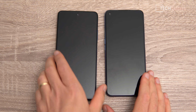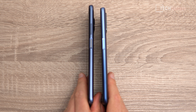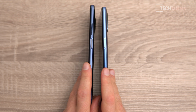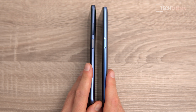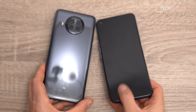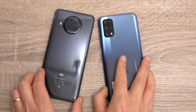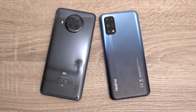Now both of them have side fingerprint readers. Let's have a look at the thickness of them. So the Xiaomi is actually a little bit thicker. That one is just over 10 millimeters. And you can see the location of the fingerprint readers about the same place. Build quality on both for their price tags is actually very good. Now I just think in hand that the Xiaomi does feel a little bit higher quality because of the glass, but it's both a pro and a con.